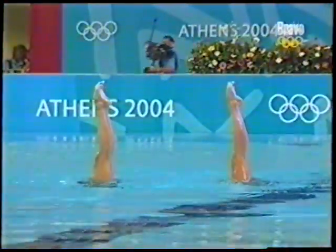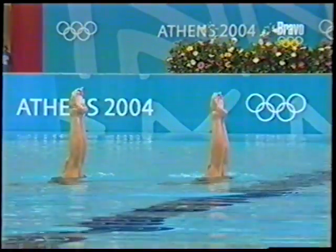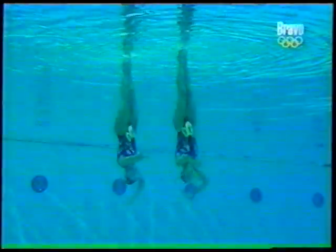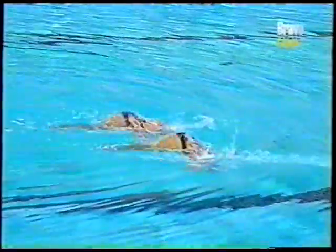Okay, let's take a look at this first element coming up here. And of course, they add a little bit of difficulty by being underwater before it even starts. Slightly unsynchronized on that twirl. A little bit wobbly. Nice descent. They caught up to each other at the end. Nice height on that boost. Second required element. And here's the egg beater element.